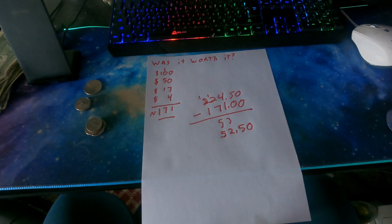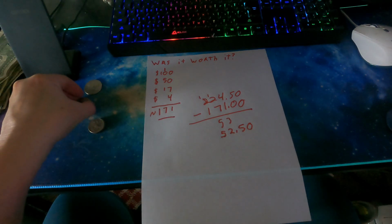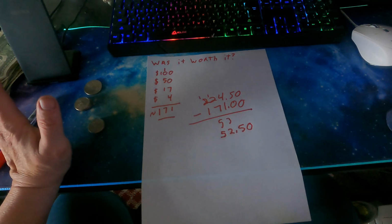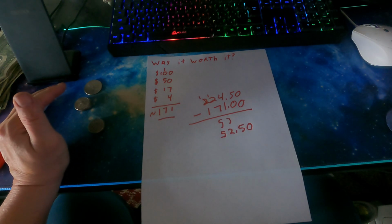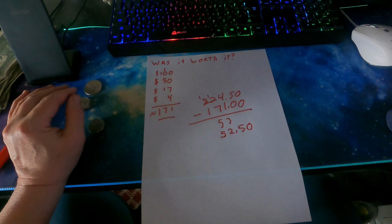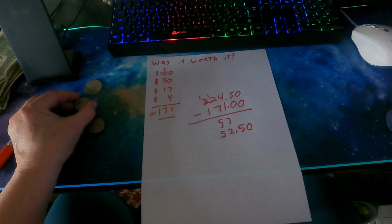So I did make some profit, I'm currently making some profit off of my basic costs. And I am still getting people who are interested in the plants. If the plants had been bigger, I would have been able to charge a whole lot more.